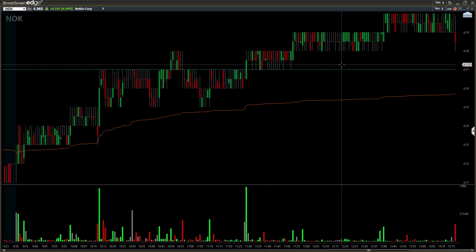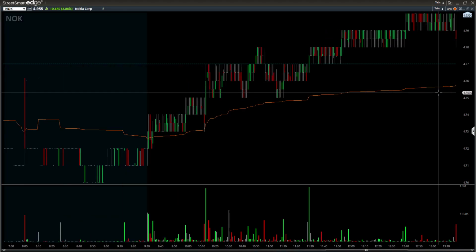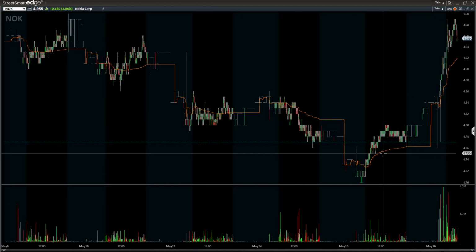What this is pretty much is algos trading back and forth, just hundredths of a tenth of a penny is what these algos are trading. And they're just profiting back and forth, hundredths of a tenth of a penny. And I don't want to be playing something like that. And this was really the only thing gapping up on the gap scanner.